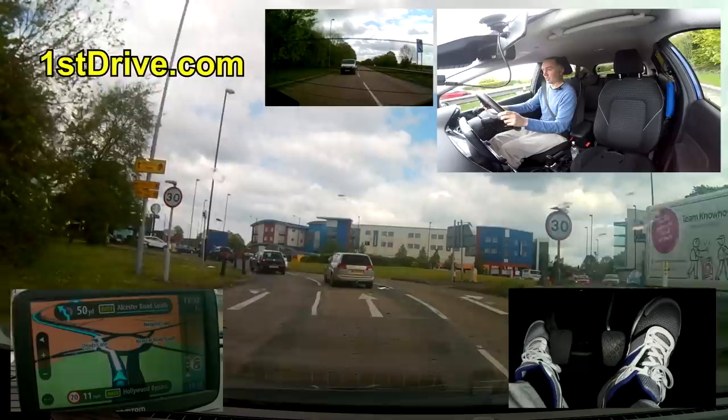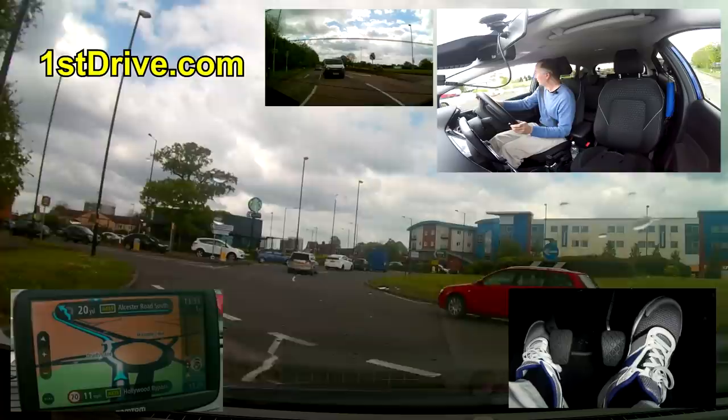That lane only goes left. So I'm checking the left. There's no one there. Can I go? Yes. So I'll go. I'll check the mirror again, no one there. Signal, check the right mirror because people often try and overtake.